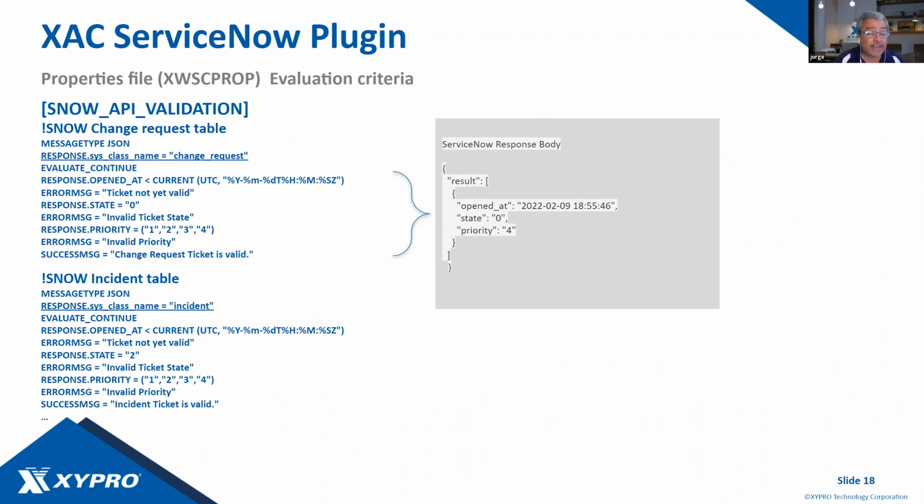And this is very flexible because you can change this anytime you want to. You can add fields to this. You can remove fields from this. I mean, whatever your policy is, they change. You can come and update this whenever you need to do that.